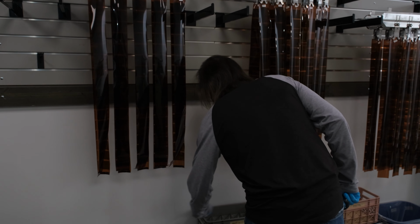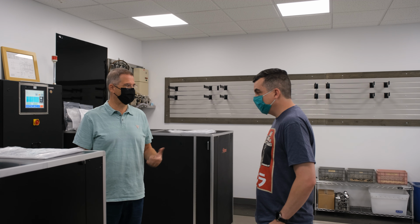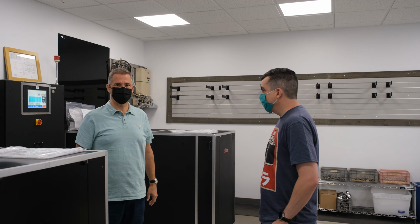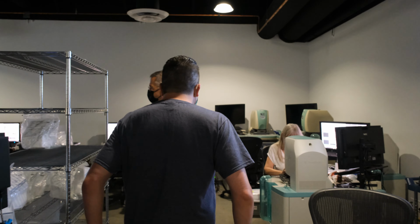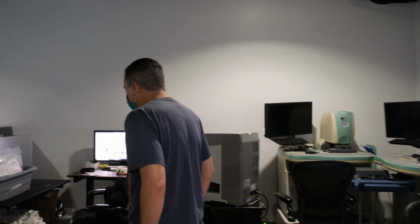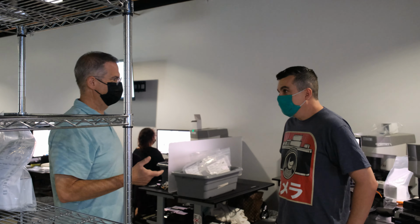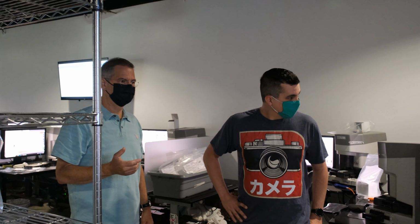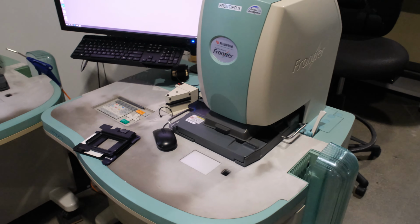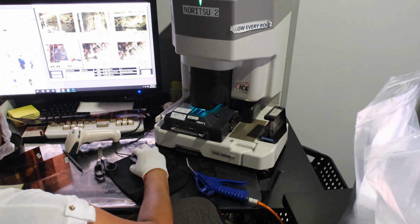99% of the time scanning, delivery of digital files, printing, and mailing. So we're in the scanning room, and this is where we will take the film that was processed and scan it, digitize it with these scanners. And we use a Fuji Frontier scanner, and we use Noritsu scanners.